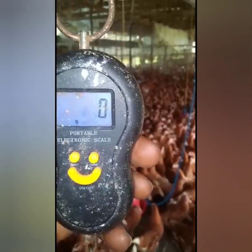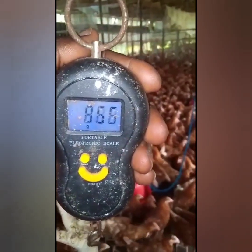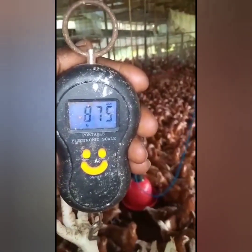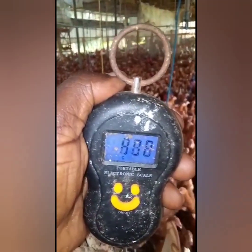So let me give an example now. Any bag of feed that is brought into the farm has a 3 month expiration, and before then we will have used the feed itself. So those are the kind of things that we do.